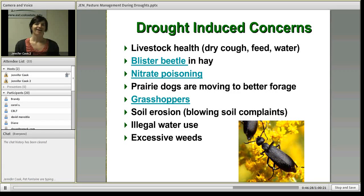Grasshoppers is the next one. Grasshoppers really are very locational depending on where you are in the state. You may or may not be affected by the grasshoppers. I think the 2013 year for grasshoppers is supposed to be pretty good for us. They're not expecting very much pressure. But there is a fact sheet on how to control grasshoppers on small acreages, and that's linked.